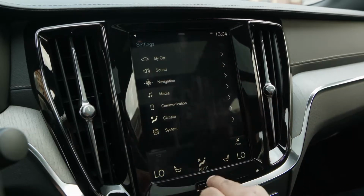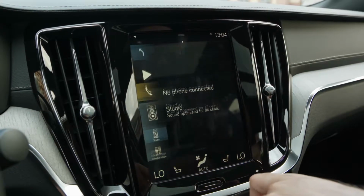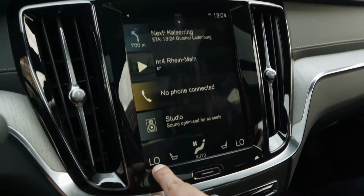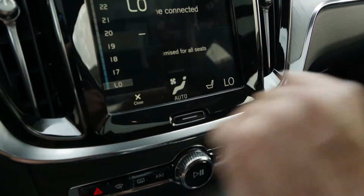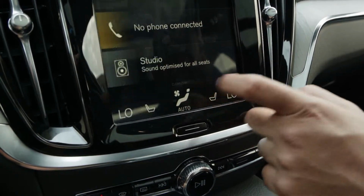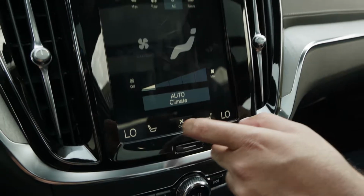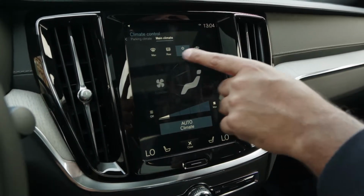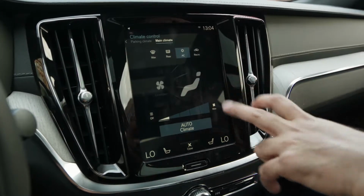To get to the climate control, you have to tap one of the lower icons or buttons here. So if you tap this, now I can set the temperature. I can synchronize the temperature. Here I can set the vent speed, so the fan speed, which vents to use, if I want the defogger, and so on and so forth.